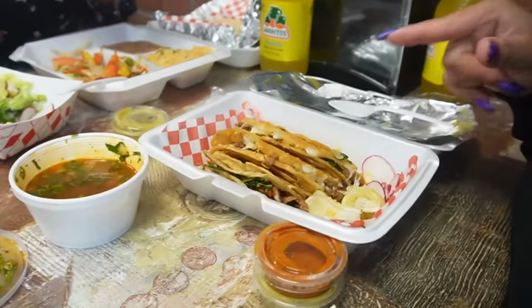So with a shrimp taco, I rate it 8.5 out of 10. The chorizo, that's a good 9. Now the birria, 10 out of 10. If y'all come, try the birria. 10 out of 10, must try again.